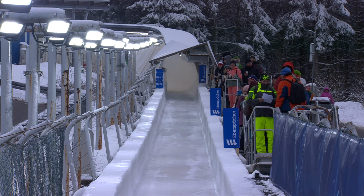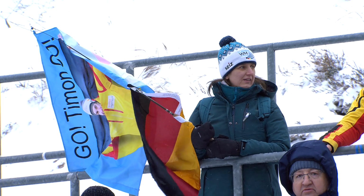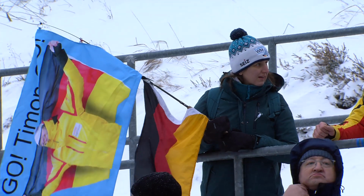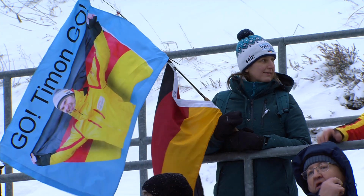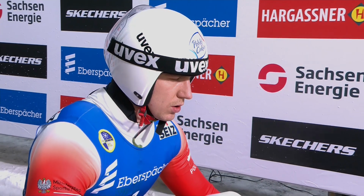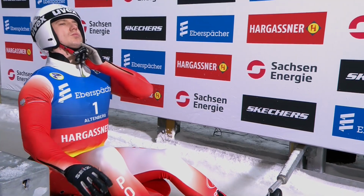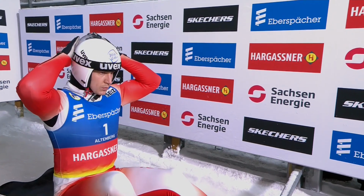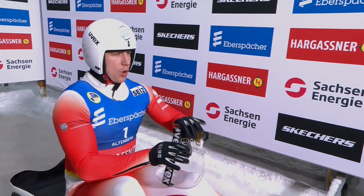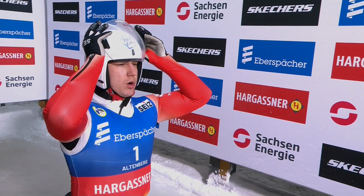I don't know if I remember a halfway point in any World Cup season when Germany was not leading the standings in any of the disciplines, but it's Austria leading the way in 3 and Latvia in men's doubles. So things could change pretty quickly, Elsa, over the next 3 weeks. They really could. It's exciting to see what's going to happen now that we're on these German tracks. Altenberg this week, Wintersport, Germany in the Hochsauerland next weekend, and then back to Oberhof before everyone heads to North America for the World Championship.